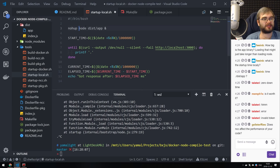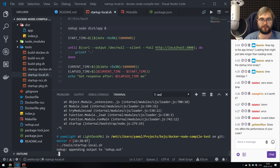Does NCC affect the performance of your code? No, it's literally a bundler. Like, it will make it faster because node doesn't have to traverse the require tree, right? Because it's just one file, it just loads it, parses it, compiles it to V8 bytecode and executes it. It actually makes it faster. This is why we see those improvements.